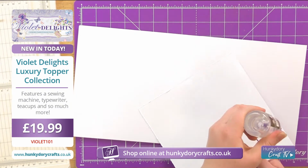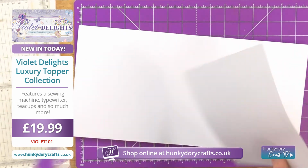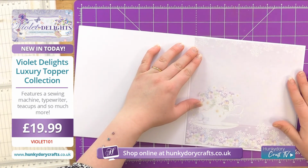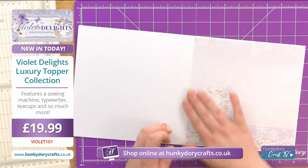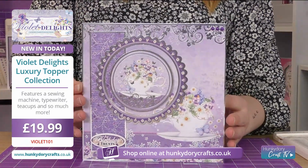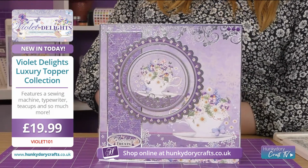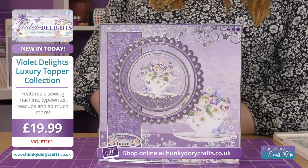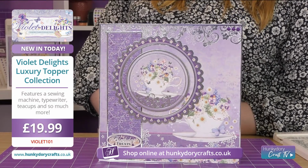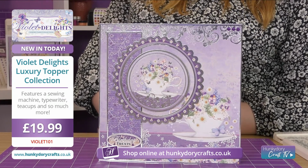Right, so I'm just gonna glue this down. So I've just put a little bit of the construction glue on the back of that, and then I'm just gonna put that into place. There you go. Perfect. And that's really beautiful. It's so pretty, and who wouldn't want to receive something like that? And like we said, you've not done loads of techniques on it. It's all very simple and the usual matting and layering and things like that, and it just looks so classy and expensive, and it's very pretty.